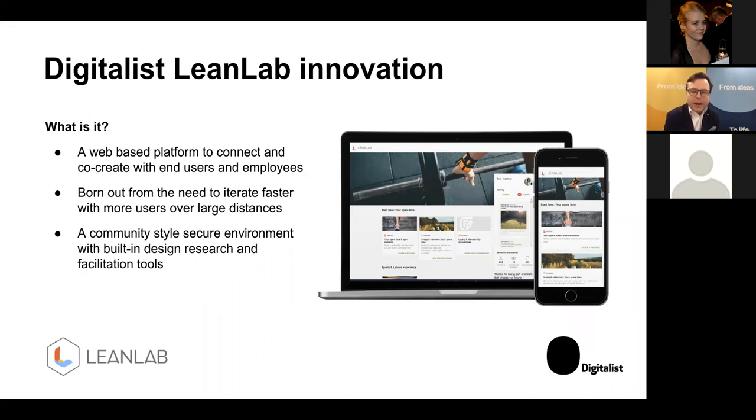And originally, LeanLab was born out of the need to be able to connect very closely with end users and iterate with them over greater distances, looking at global product innovations, innovations where you have multiple end user groups that are characterized by different behaviors and so on. So you need to pull those different end users together to fully understand the full picture of what you're looking at. And that's how LeanLab came about.